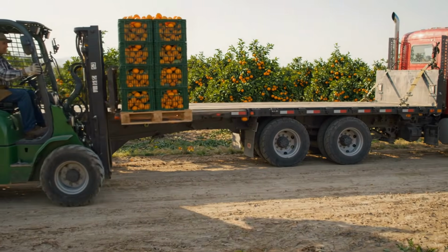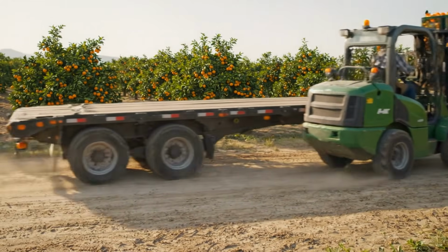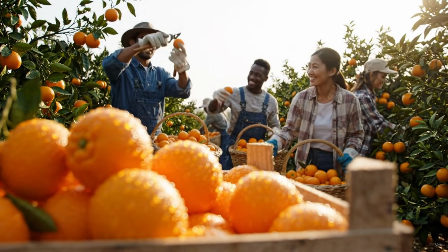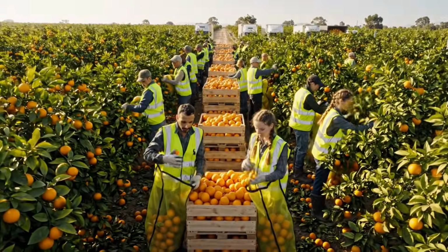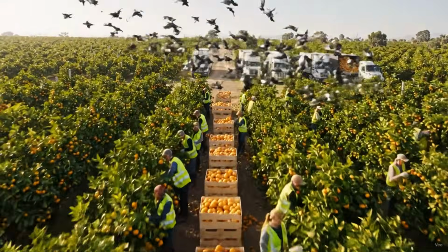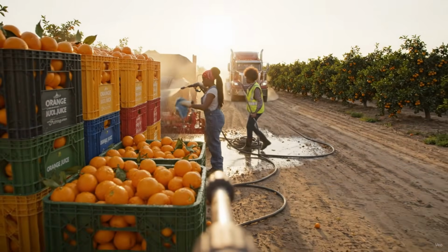Modern handling protects every orange from unnecessary damage. Freshness can be seen in every perfectly ripened orange. Thousands of oranges are gathered with precision every harvest day. The harvest is complete and ready for its next journey.